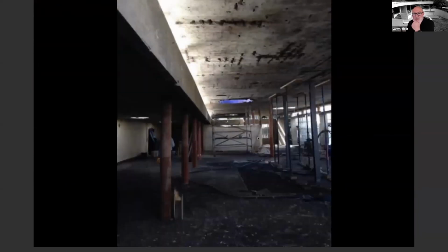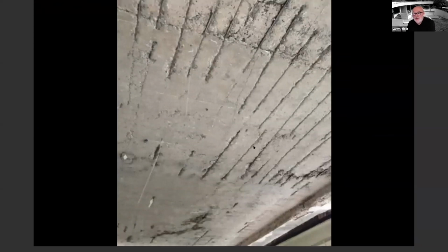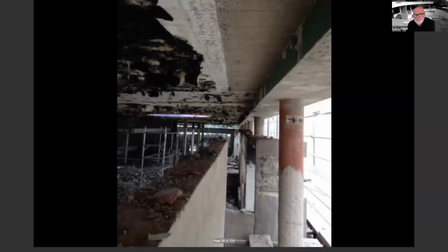The underside, we could see when we stripped away the suspended ceilings, this is what we could see on the underside. So you've also got this problem. So we've got carbonation, we've got water ingress. We've also got very low cover level between the reinforcing and the concrete. So with all those together, you've got these large areas of failing.